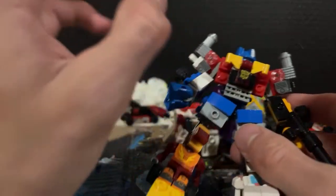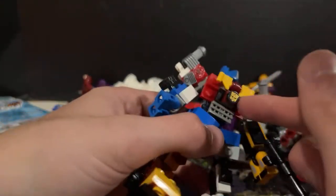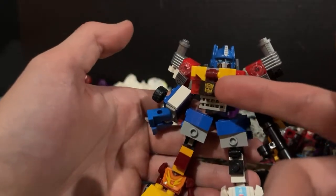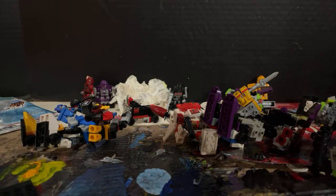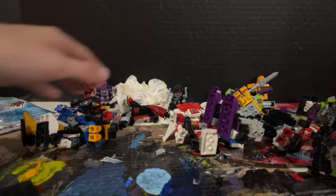But, yeah, he's made up of multiple different, random KRE-Os. He's got parts from random ones again. Like, look at that. That Autobot insignia is from an RID figure, one of those mech suit things that they did. But yeah, that's basically it for the custom KRE-Os.